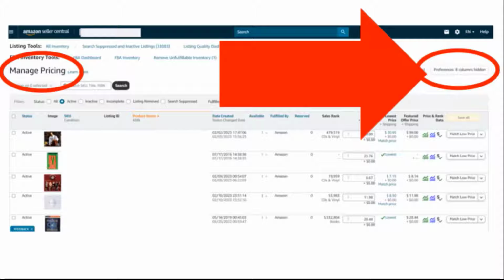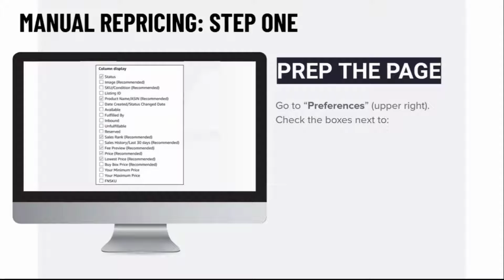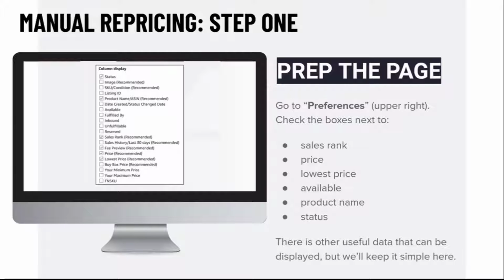I want you to click that. That will take you to the preferences page. You're going to see here towards the top right, what you see here in the screenshot, where it says column display. I want you to check the boxes next to these items and these items only. Check the box next to sales rank, price, lowest price, available, product name, and status. Okay? Those are 6 boxes I want you to check.